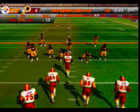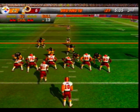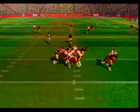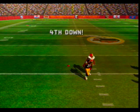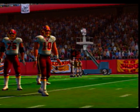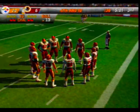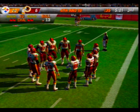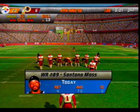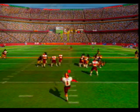Third and 10. Ball on the 13-yard line. The Steelers come out in a dime package. Gets the pass off. Drops the interception. Branch was his intended target. Number 26 had the coverage on the play. Moss gets set for the return as we take a look at his numbers. Nothing happening for the offense there, forced into a 3-and-out.